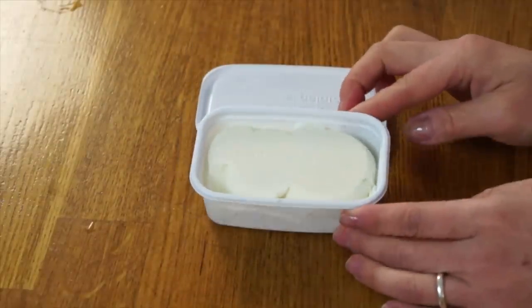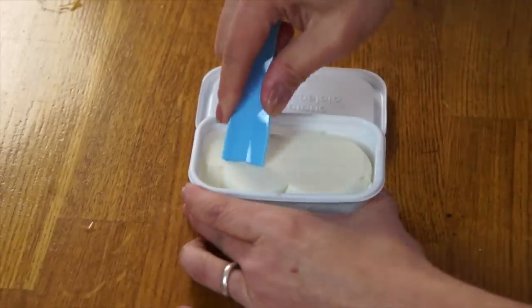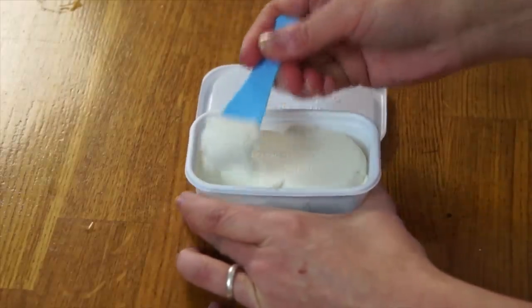It has a nice pale cream color to it. Let's taste that. All right, now they're softening up to the right consistency. Here we go. Wow. That is very intensely flavored. Tastes a little bit like coriander. It's got kind of a lemony flavor to it and spiced, a little bit piney.